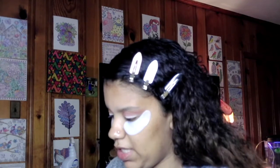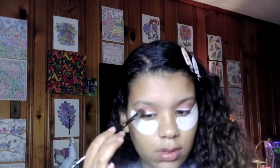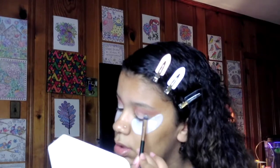That actually may not be a good brush to start with. I'm going to start with this. This is the Profusion, the small end of the brush. This brush is actually pretty good. This is the E62 brush from Morphe.